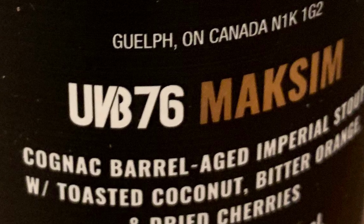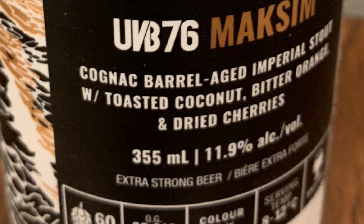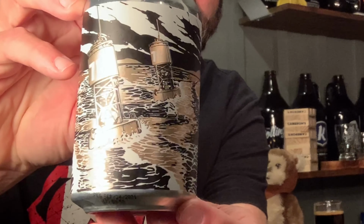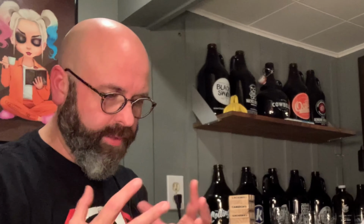We're starting off today with Maxim, which is a cognac barrel-aged imperial stout with toasted coconut, bitter orange, and dried cherries. It has an IBU of 60, and it rings in at 11.9%. What I really like on this can is that the artwork is done with gold and black and white. Here we have a couple of buoys in the water with the number 76 on them. It's really sharp packaging. It's definitely a well-packaged experience that you want to enjoy wholeheartedly.